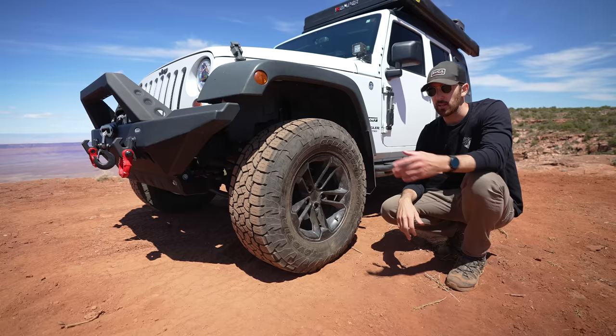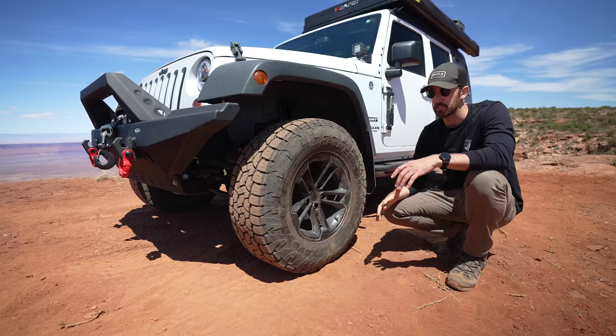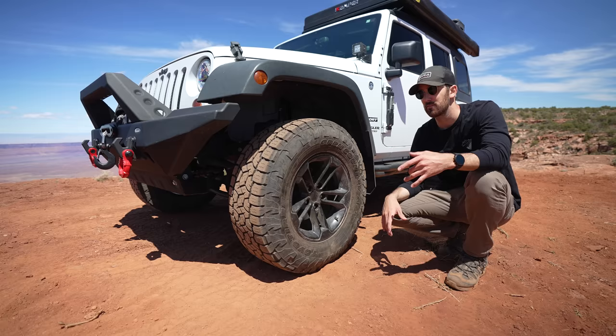I know a lot of people run 35s on their Jeep, and I think a 35 definitely looks better. But for me, I'm not someone who wants the 4-inch lift or 37-inch tires. I want to be a little more versatile and be able to do long-term travel on the highway and save whatever little gas mileage I have left. So the all-terrain and the 33s just made a little more sense for me personally.